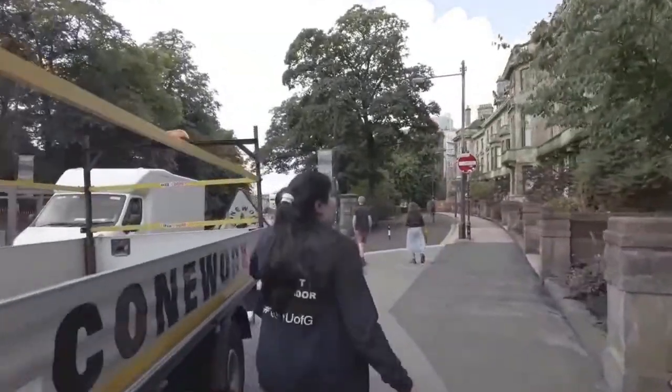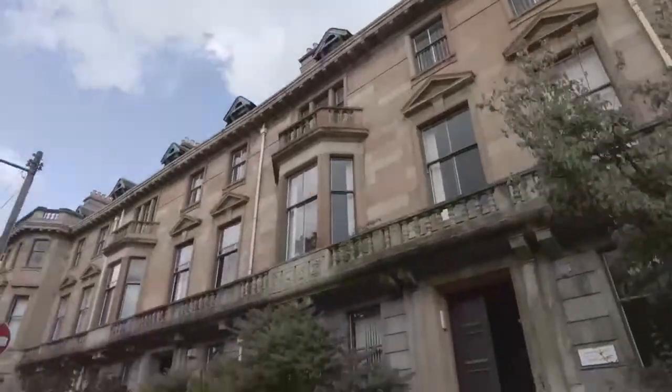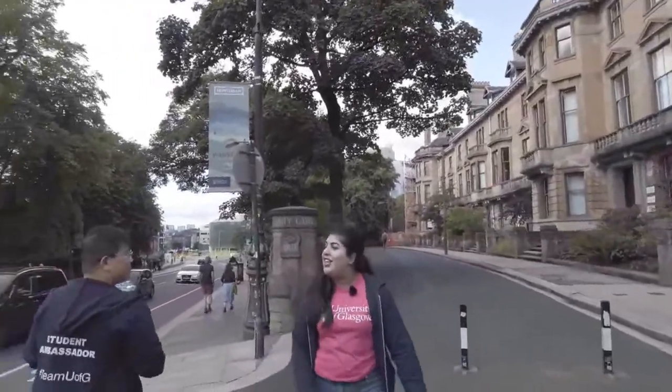So this is called University Gardens, and they have dedicated subject buildings for the arts. The English Literature building is right through there, and it's one of these lovely tenements which I love so much. Kind of nicer looking than the James Watt.